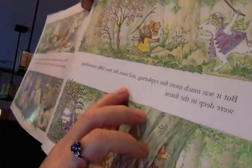But it was much more fun exploring, and soon the two little mouselings were deep in the forest.